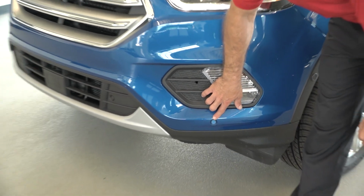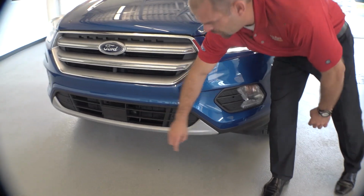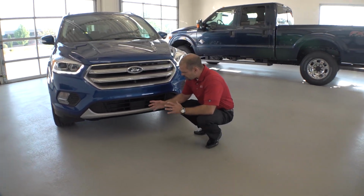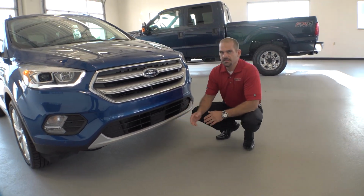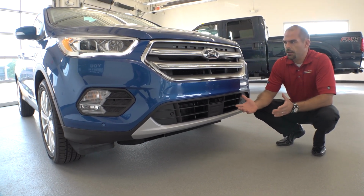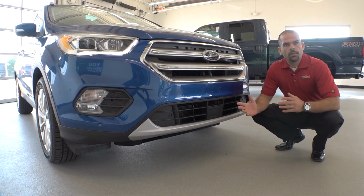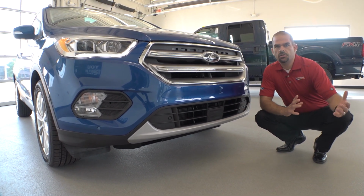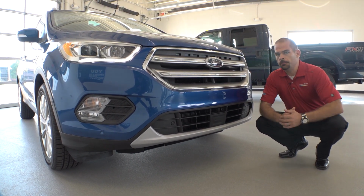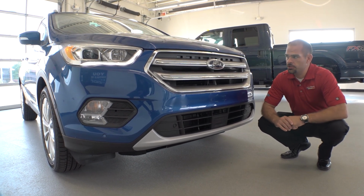When you see this forward sensing system here, you're actually going to come across a new box, and this is a new option for the 17 Escape. So let's talk about it a little bit. It'll say ACC right on it, and that means Adaptive Cruise Control. What this is going to be is judging the distance from you to the car that's in front of you, and then if there is a slowdown in traffic, your cruise control will actually slow this vehicle down to prevent a collision. So it is definitely a huge safety feature.